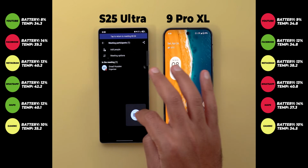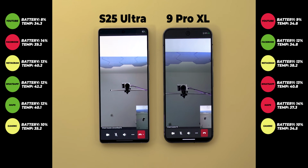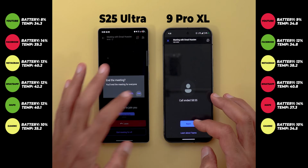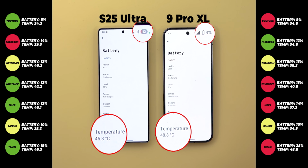Moving to the 7th hour, I will do a Microsoft Teams meeting using the front camera. Usually Pixel phones struggle with video calls, so let's see if it remains the same. And yes, it's the same. The 9 Pro XL consumed a lot more battery this time. It went down from 29 to 4%, which is 25% of usage. In contrast, the S25 Ultra consumed only 19% to be at 12% battery.